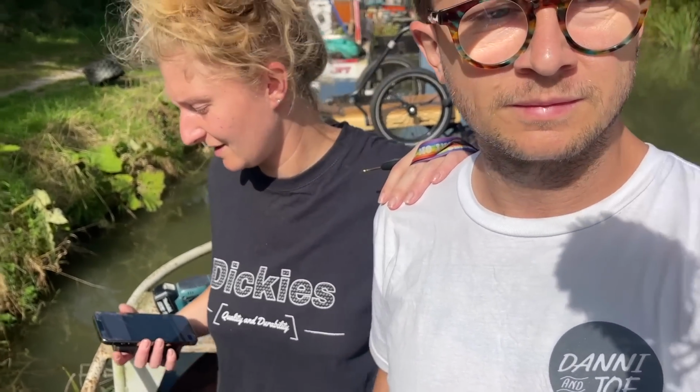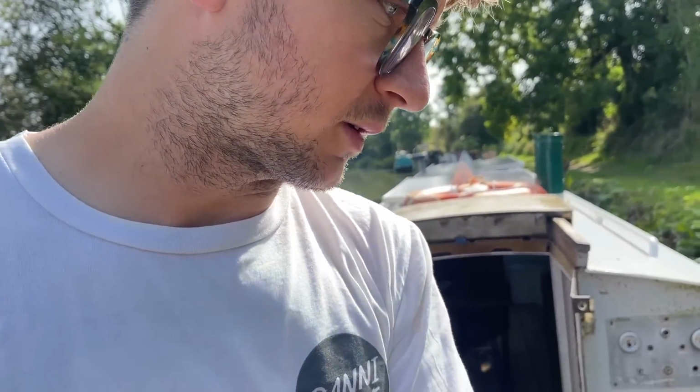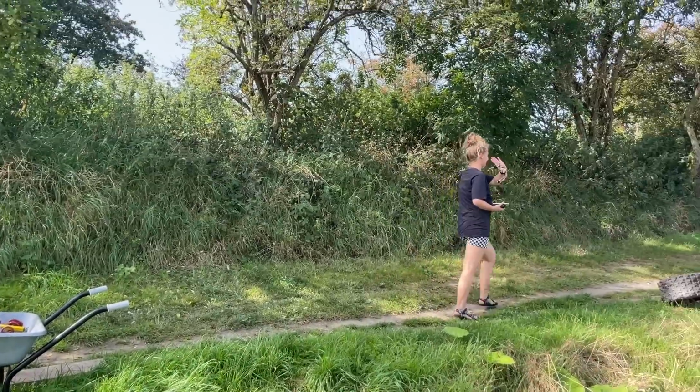Well, I'm going to go get some PPE and go get some charcoal because we're going to have a barbecue in a bit. While Danny's gone, I'm going to start sanding these bits. That shouldn't be too bad without a mask. Have fun.